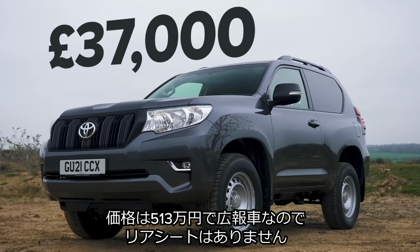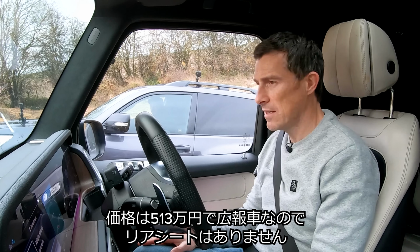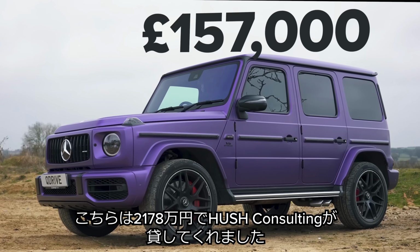37 grand that thing costs, and it's the commercial vehicle version, so no back windows really, they're blanked out, and no back seats. This is like £157,000.